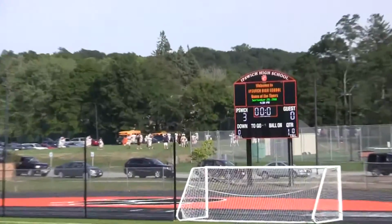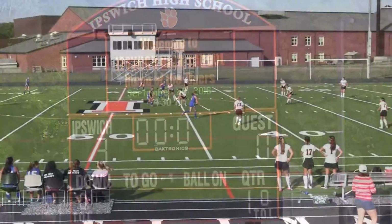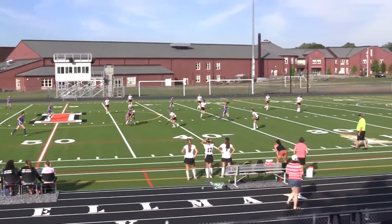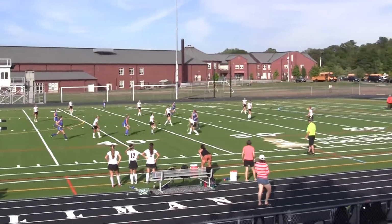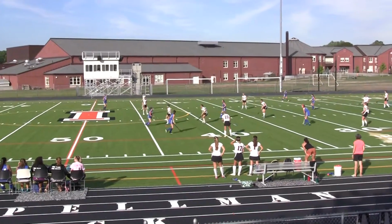Ipswich has certainly dominated the game. And that's the end of the half, with Ipswich up 3-0. Second half, Ipswich, Georgetown. Ipswich with a 3-0 lead. I don't think Georgetown has a shot on goal yet.